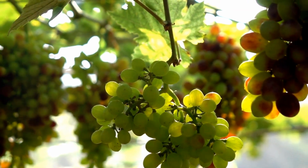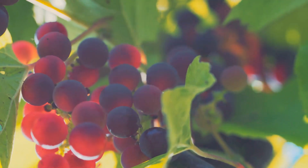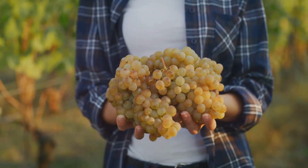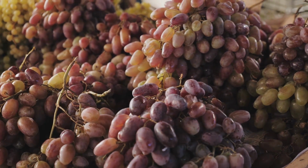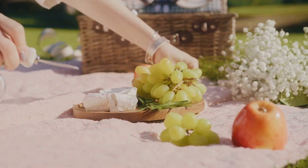Flame seedless grapes, now we're talking. These crimson beauties are a feast for the eyes and the palate. That vibrant red color, it's like a siren call drawing you in. And the flavor, don't even get me started, sweet with a hint of tang like a summer romance. They're the perfect balance of sweet and tart, enough to make your taste buds sing.